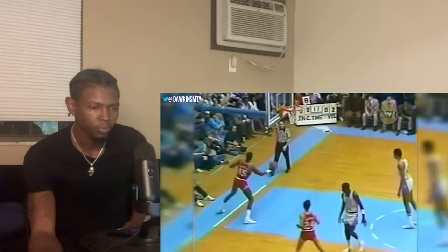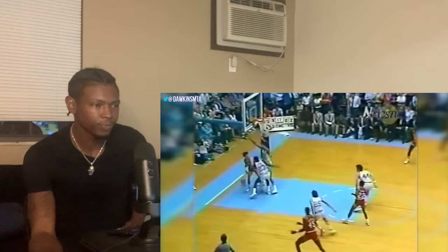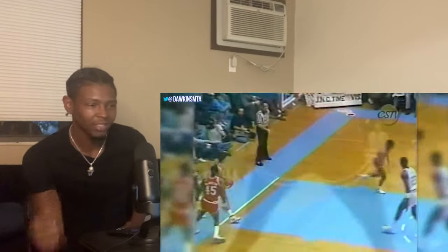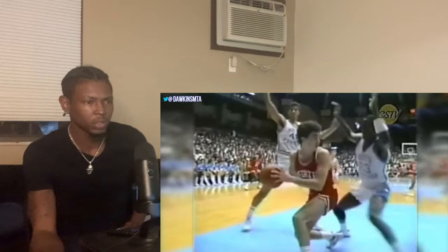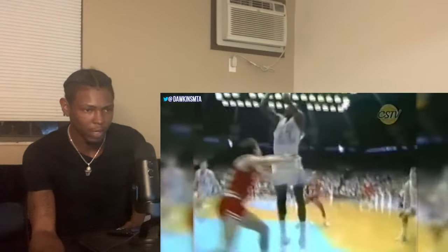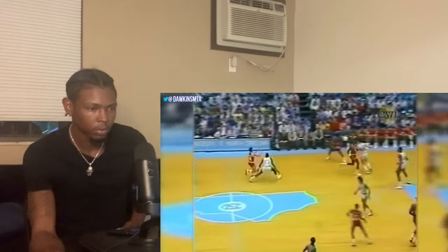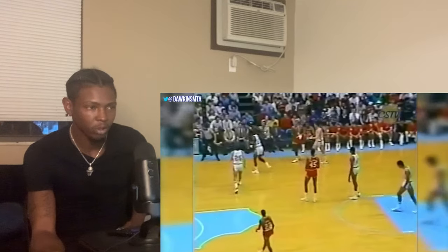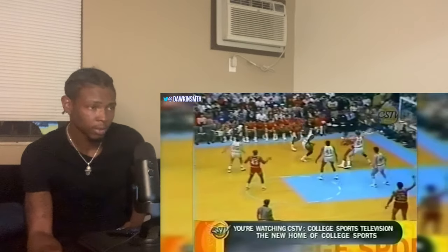The ball belongs to North Carolina, and the Heels are up by 7. 17:05 of the first half. That press was serious. Let's get buckets. Michael Jordan with his quick hands. Swipe down. Easy basket for Michael Jordan. Jordan with those tremendously quick hands. Might as well just get the ball to Spud, man. Get the ball to Spud. Man, they is locking these boys up.